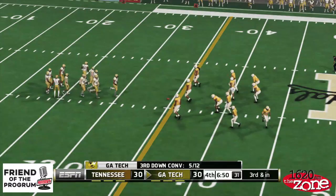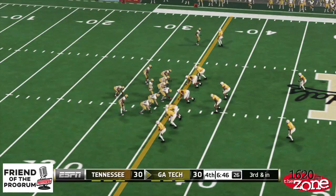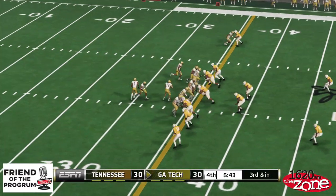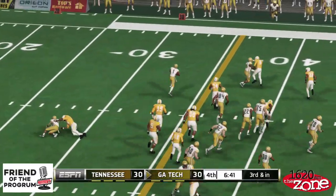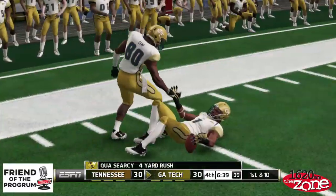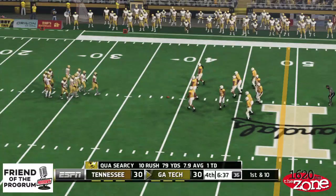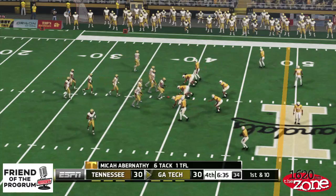Hey, we got tight right, tight right. Two down, two down. Hey, Mike, and now he pitches it. Taken down as he works the left for a nice gain. That makes it first and 10. First down, 10 to go. Ball on the 39-yard line.